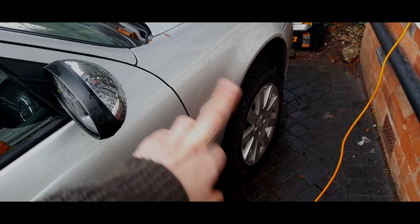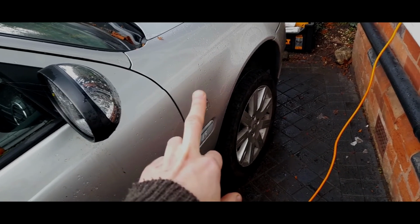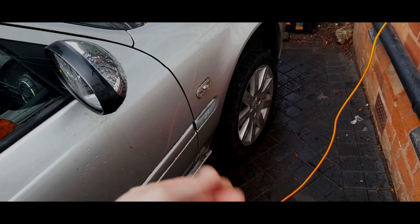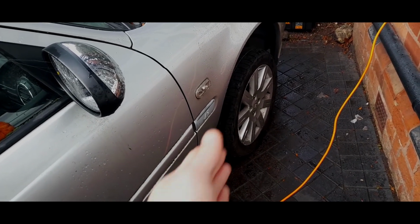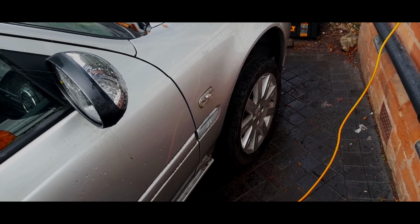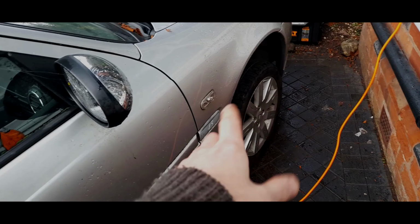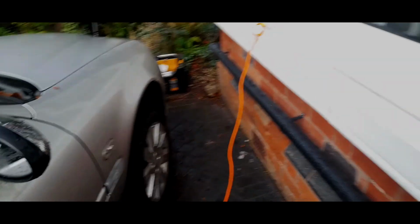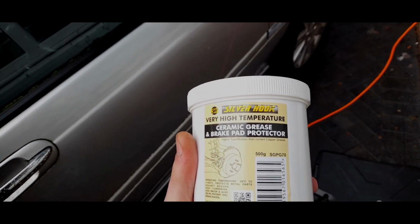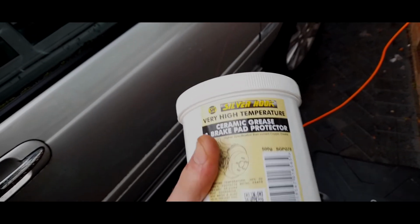I'm going to take both wheels off, and we're going to take the slider pins out. So there's two bolts, take them out, and then hopefully with a small spanner we can pry the slider pins out and clean them up, because I suspect there's congealed grease in there. There's all types of greases out there, but I'm going to use ceramic grease. Now this is what you use on the back of brake pads.